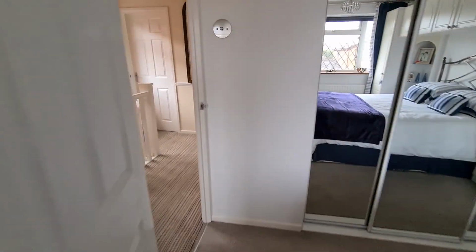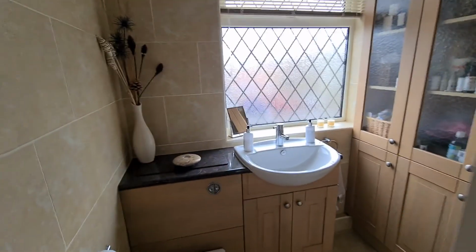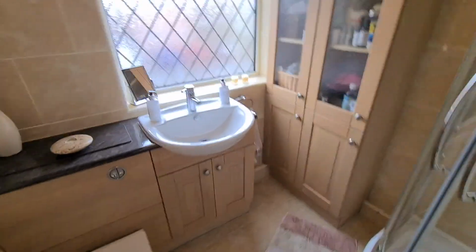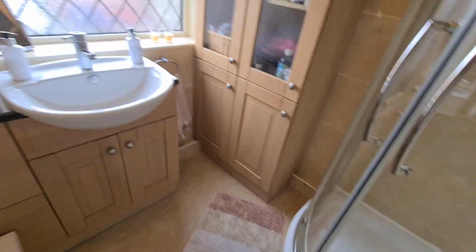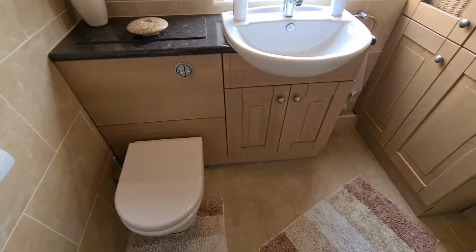Let's go and show you the bathroom. I do like this bathroom. I'm going to flick the light on as well, just to give it a bit more. With it raining outside, it's a bit dark and grey out there. So yeah, this bathroom is actually really good. I do like this cupboard that they've had fitted in and installed. You've got your sink, your toilet with the vanity storage unit below. Obviously your window to the front.